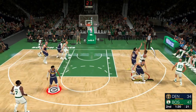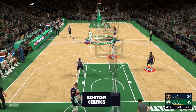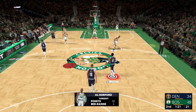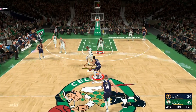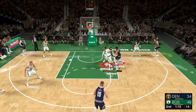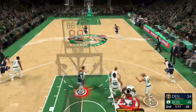1:31 left now here in the second. That's good from Horford on the assist by Williams. Williams has got his 3rd assist on the night. Well, I tell you what, I love how Horford takes what the defense gives up. He's not forcing anything, not trying to make a play that's not there. Just smart basketball. And Jokic wide open. He shoots. No good on the 3.